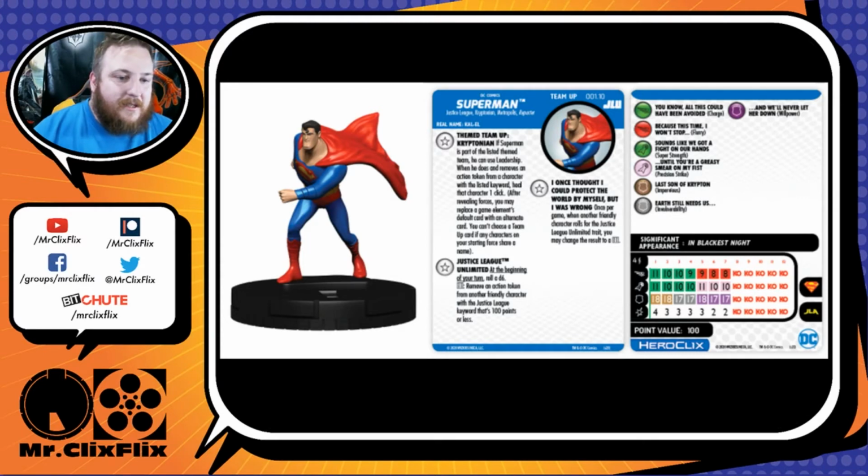So the next trait is Justice League Unlimited. At the beginning of your turn, roll a d6. 6, remove an action token from another friendly character with the Justice League keyword that's 100 points or less. So we've seen that, I don't think it was called Justice League Unlimited, but we did see something similar to that in the Batman the Animated Series set. So that's cool there.